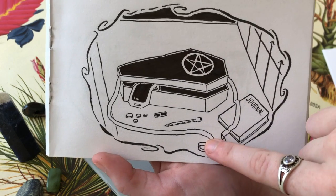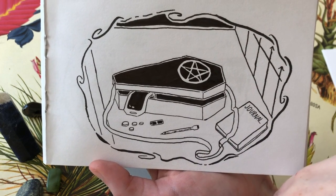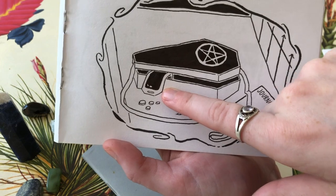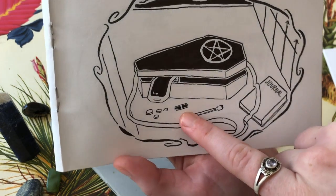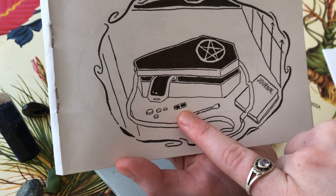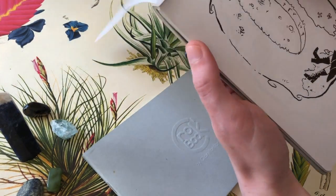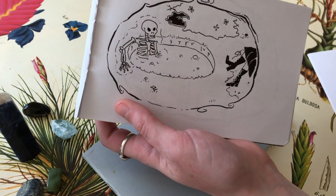So I thought it would be kind of cute to do her purse as a coffin instead of actually drawing a real coffin. Got her little bag of blood hanging out. That's a little black wing pencil. I'm not sure what that is. Lipstick, I guess? I can't recall. This is from 2018. I don't think I mentioned that. This is Inktober 2018, so you'll have to forgive me. It was not that recent.